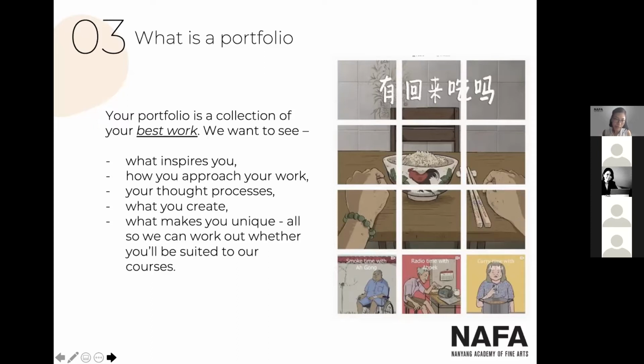And I think really at the end of the day, what makes you unique? We are really looking at, let's say for example you have done a flea market, and you were doing up some jewelry pieces, you were doing up some craft work or Christmas cards that you were selling during a flea market. Show us these images.